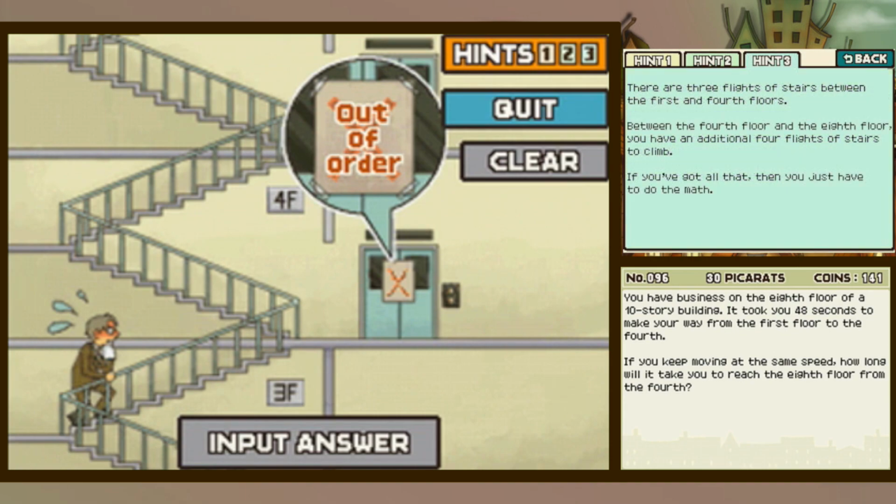Hint number 3. There are 3 flights of stairs between the first and fourth floors. Between the fourth floor and the eighth floor, you have an additional 4 flights of stairs to climb. If you got all that, then you just have to do the math.